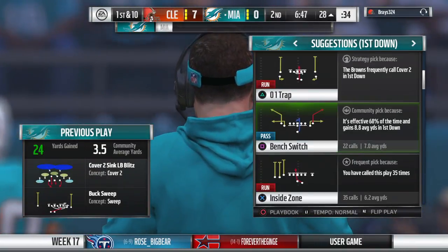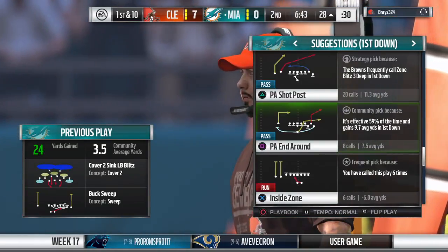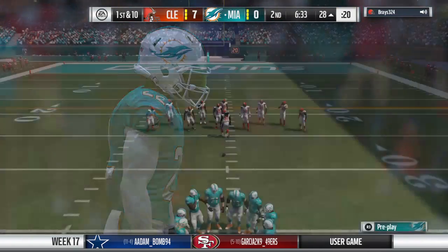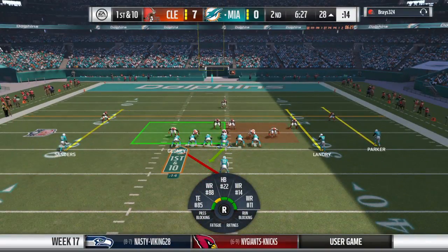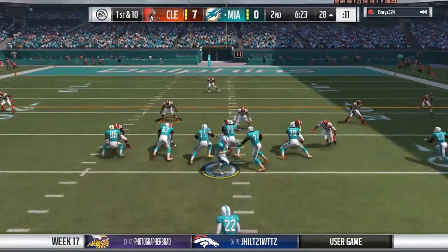Against a cover 2 or a 2-deep zone, safeties are back a little ways. What you're counting on is the guys taking care of business up front, and then maybe climbing to the second level. That offensive lineman or tight end getting up to the second level and able to block the safety in order to create a big run. And making those linemen work with a couple of blocks. They look good doing it there.